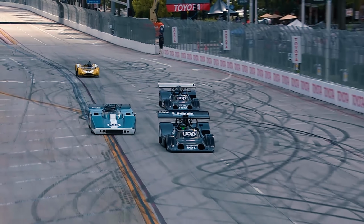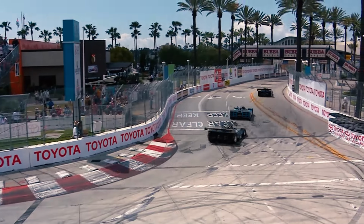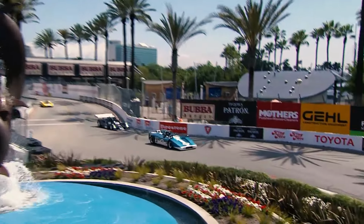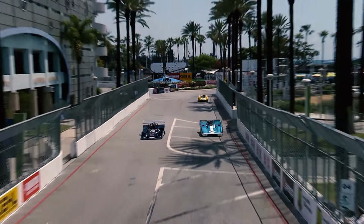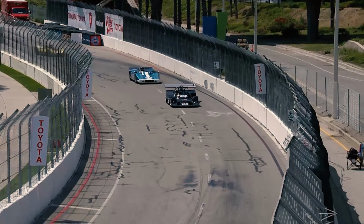All right, here's your leader, picking him up once again on the big screen. 101, Greg Bennett, again into lap traffic. His brother Kurt Bennett in the shadow cars around the fountains right now, coming up on that 25 car, a very historical car right there, very narrow on the racetrack. He gets by the 25.